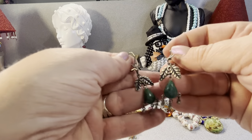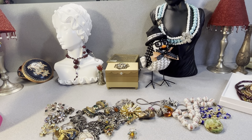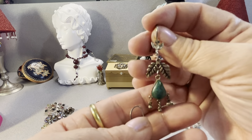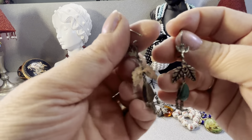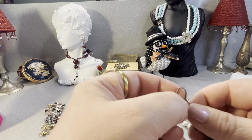And I really like them. The turquoise is marvelous. See, they have the swallow on them. The bird. And the leaves. I believe they're Art Nouveau. Possibly. I could be wrong on that. Again, I don't know everything. They have French hawk also.